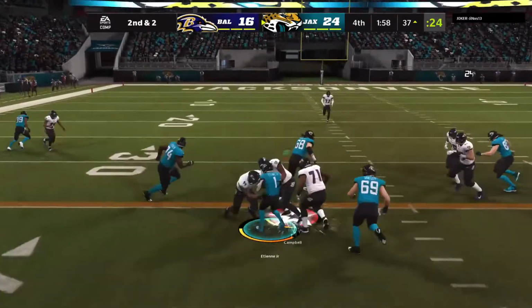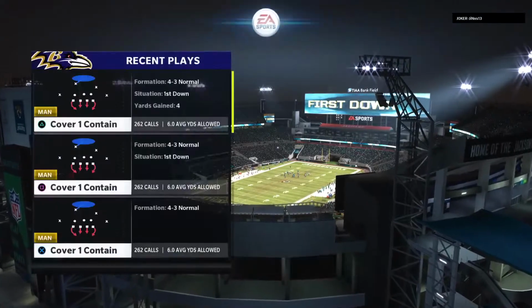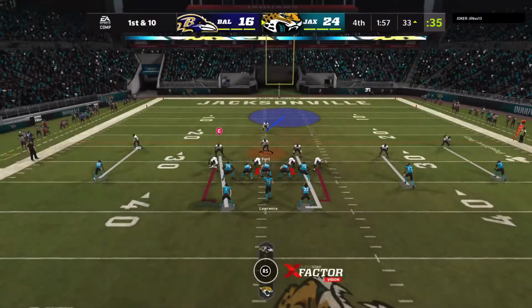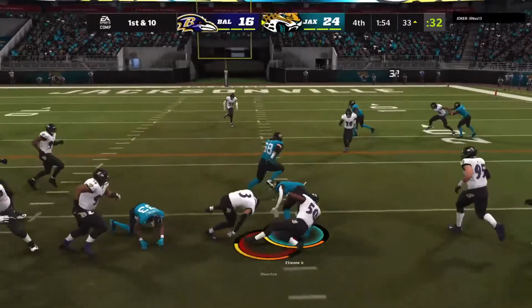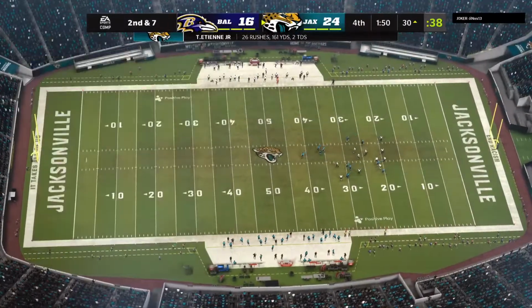On 2nd down, Etienne once more. And he's going to get it down to the 33-yard line here. We've got a 1-score game with inside of 2 minutes remaining. And not totally home free yet, but it's looking good as they come up 1st and 10. And he'll work this forward for about 3 at 2nd down.